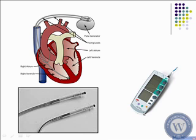So these people that were in complete AV block, then all of a sudden they went back into AV block a week later. So these pacemaker wires are actually embedded with steroids. And by embedding the steroids, you decrease the inflammatory response, and you don't seem to have as much loss in conduction like they used to in the past.